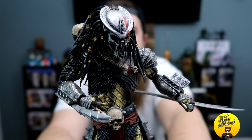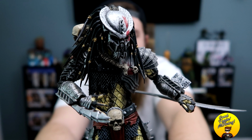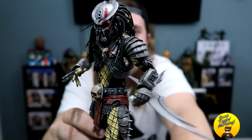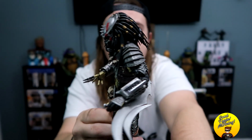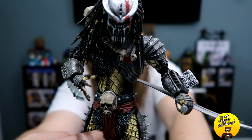NECA figures really do retain their value, and it's evident why. For a $25 price point whenever they first come out, all the detail that you get with them, all the accessories that you get with them, you can't beat that for $25. It's just too good of a sculpt, too good of a detail, and of course, these are on the rise. Everybody's looking for these NECA Predators, so my advice is whenever they come out, buy them quick, because it's going to be a while before you see them in store again, or at a decent price.